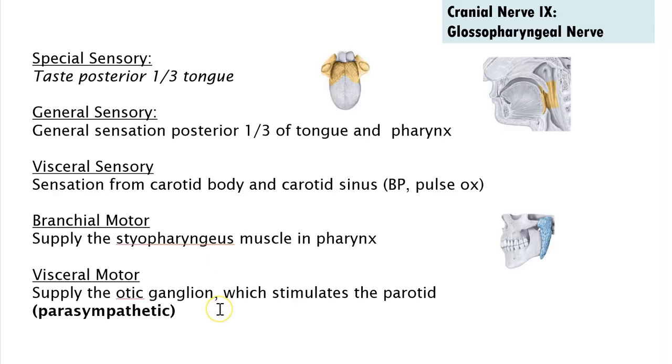The glossopharyngeal nerve is one of the 4 parasympathetic nerves in the head. Acting through the otic ganglion, it stimulates the parotid gland to secrete saliva. Recall the other salivary glands, the submandibular and sublingual glands, are innervated by the facial nerve. Also realize most of the saliva is secreted by the submandibular gland, despite the larger size of the parotid gland.